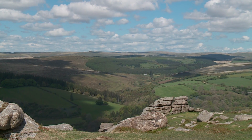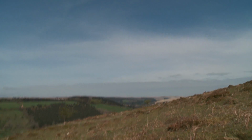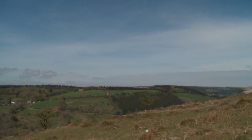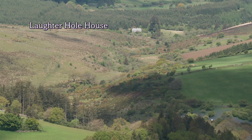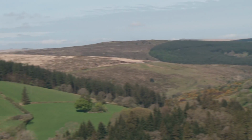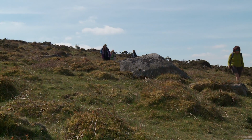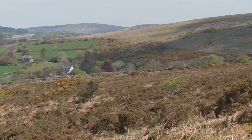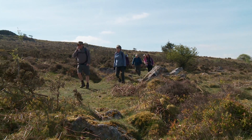From there we can see Babony, which is an alternative route to the East Dart, the Stepping Stones and Laughter Hole House. The path now continues in a downward direction towards a gate and stile. Once over the stile, we'd head for Sherwell, or Sherrill as it's pronounced.